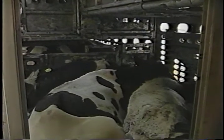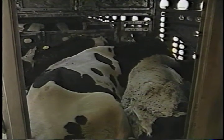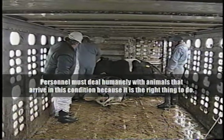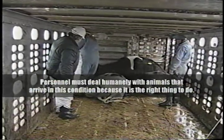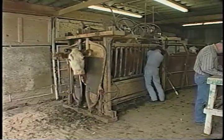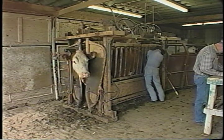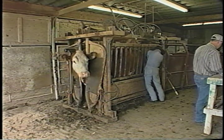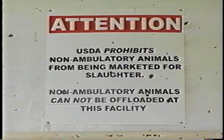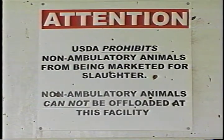Likewise, animals should not be loaded if it is likely they will become downers or non-ambulatory while in transit. Those animals should either receive veterinary care or be euthanized, humanely killed, and taken to an inedible rendering facility. Animals being transported to a veterinarian should never be dragged or pushed, but should be handled with care. They should not be transported to an auction barn, because downer animals cannot be slaughtered at a processing plant.